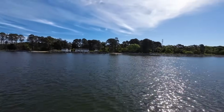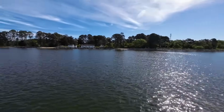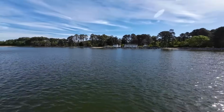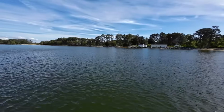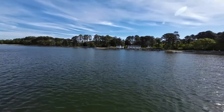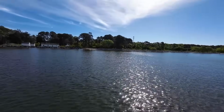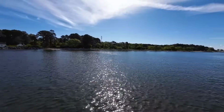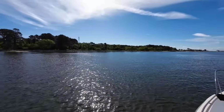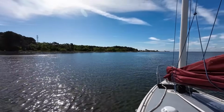I'm in 2.8 meters, so that's about 8 feet of water. And I have 90 feet of rode out. I mean, that's overkill for the amount of water I'm in, but the reason is that it was blowing so hard, and it was predicted to blow that hard through most of the night. So I just wanted that extra precaution. And look, there are no other boats here.